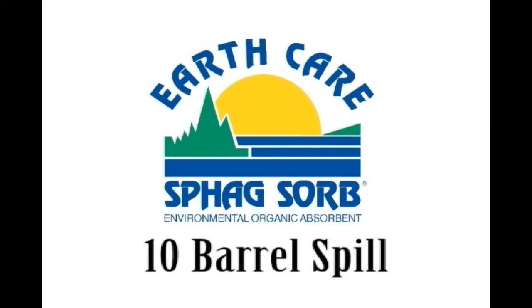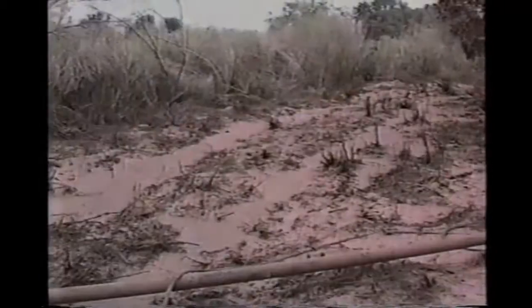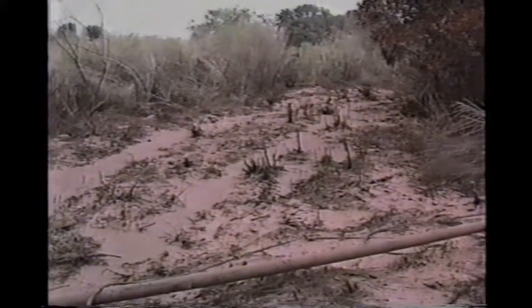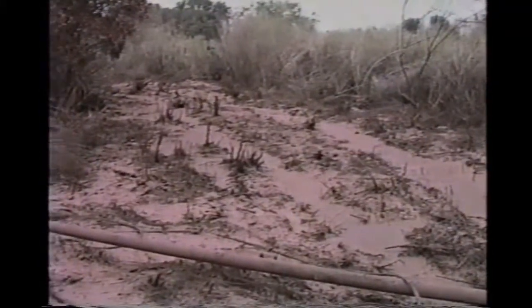A 10-barrel spill is effectively handled with sphagnum peat after conventional cleanup methods were attempted, pad application and pumping. Yet even after 5 pumpings, sizable pockets of oil kept reappearing. We were called in to tackle the cleanup. Our first action was a standard procedure, the application of sphagnum peat within an initial containment perimeter of the marsh area. After that, loose sphagnum peat was spread through the entire spill area.